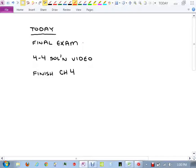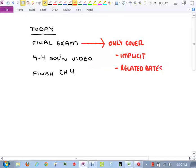Here's the plan on the final right now. The final will only cover things like implicit differentiation, related, I know you're going to get mad, rates, and then pretty much chapter 4 and possibly 5.1, depending on how far we go.